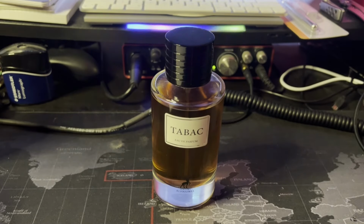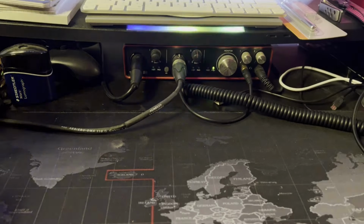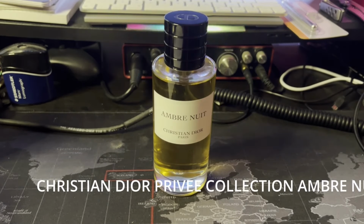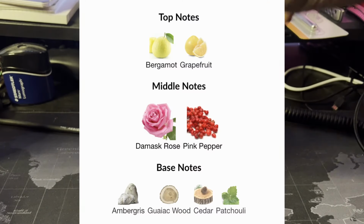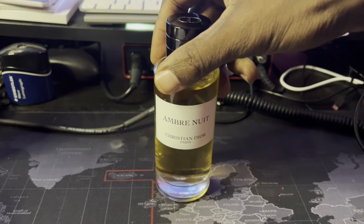Now, my scent of the day is one on this list, which is Ombre Nuit by Dior. Of course, in this collection, you have a lot of them that I'm sure some of you guys know about, with the bottle style like this. This is a smaller bottle, but it's still up there in price. So I'm just letting you guys know.